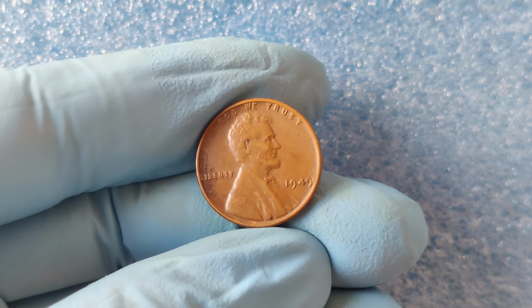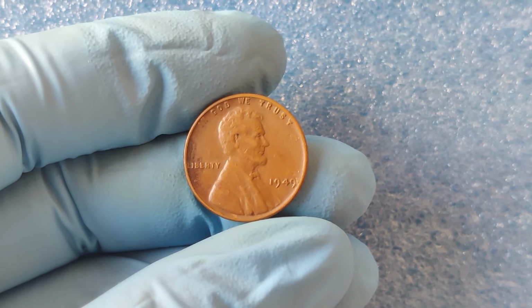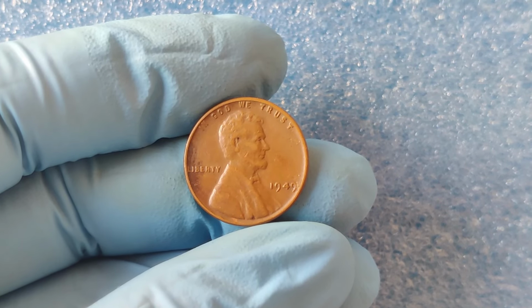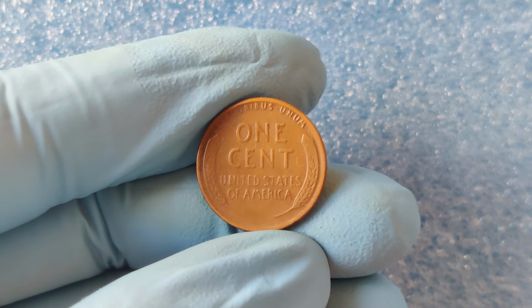Alright, so how can you tell if your 1949 penny is worth a small fortune? There are three main factors that determine its value: condition, mint mark, and any errors. The condition of your penny is perhaps the most important factor. The more pristine the coin, the more valuable it becomes.